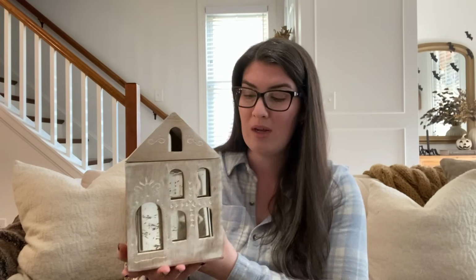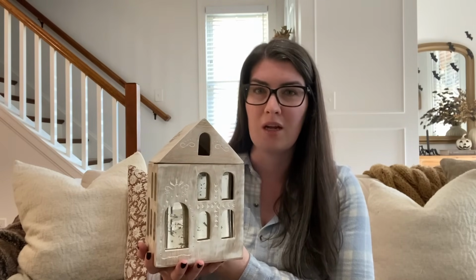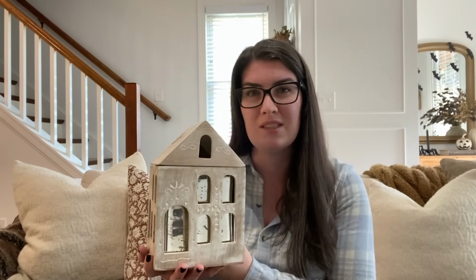What I really, really love about this is that when the candle runs out, obviously you can refill it if you want, but they are just a perfect little Christmas village moment and are a great decor piece to use afterwards. So I was so incredibly excited to find this, and this is probably one of my top 5 pickups for the Christmas 2023 season.